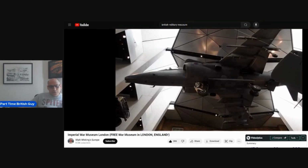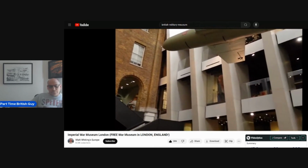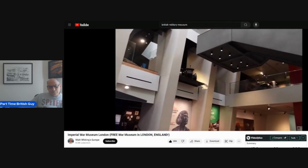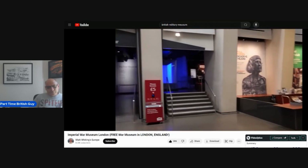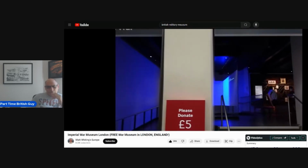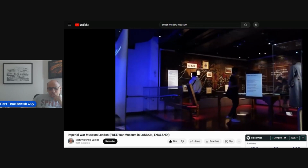That is a Harrier fighter jet above me, used by British forces in Afghanistan. And you can see there, lots of steps going up to the various floors. But I think I'm going to start at the beginning. Going to head into the First World War display and do some learning.